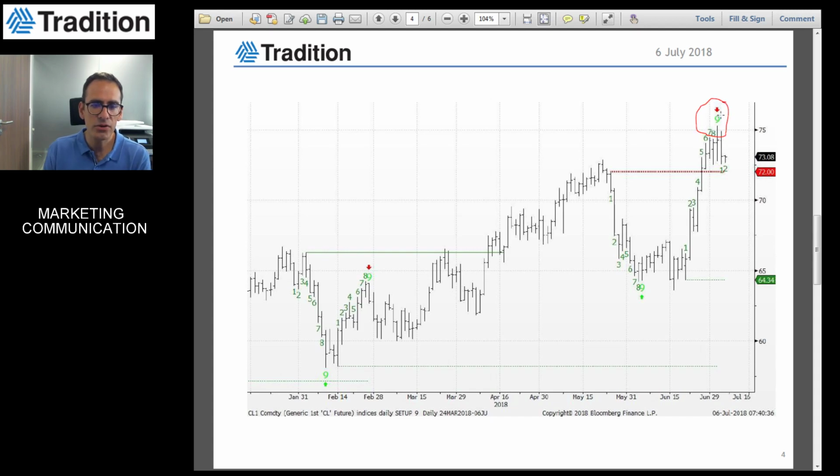One more DeMark signal, an interesting DeMark signal this week. This one is on the WTI. What we can see is that on Wednesday we had a daily setup 9 sell signal on WTI, calling for the start of a pullback, and this is exactly what we started to see on WTI yesterday. The start of a pullback on a Trump tweet.